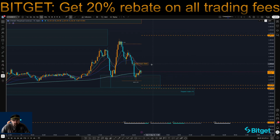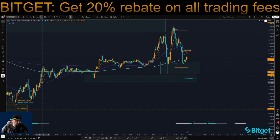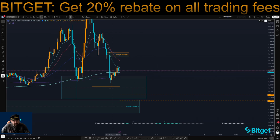If it comes back and rejects this order block, I would expect it's going to come down and collect all of these liquidation levels, maybe retest this drop trader zone on 1 hour, and then we're going to have to see what's happening. So I would expect it to go higher.